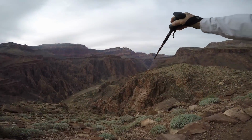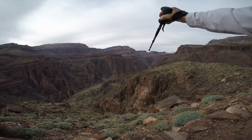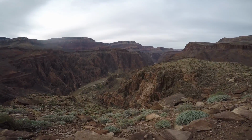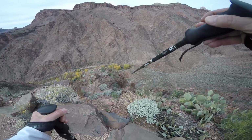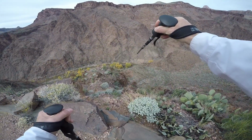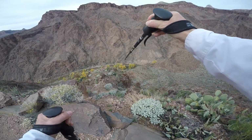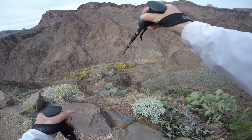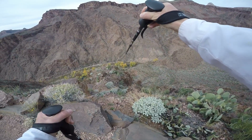I don't know if you can see, but there's a guy standing out on that knob over there with an antenna searching for condors. So hopefully you can see this down there. 4 dorms, 1, 2, 3, 4. And there's the mule hitching post. And our cabin is just to the right there.